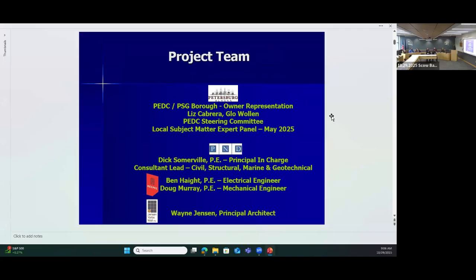In terms of our project team, Petersburg Economic Development Council and the borough have been working on this for years, and they're the owner's representation. Both Liz and Glow have been the leads on the project. PN&D takes our direction from both Liz and Glow on what to include in the work. PEDC has had a steering committee who's been reviewing plans for a number of years. They're still actively involved. And then Liz and Glow put together a local panel of experts in May, earlier this year. We call them subject matter experts.